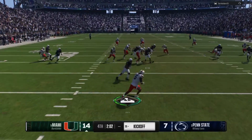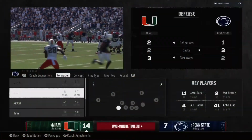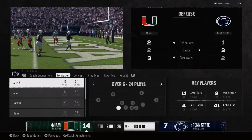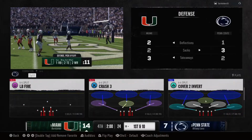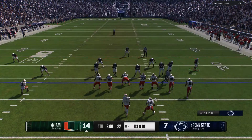Returner looking to create better field position. And the returner will be brought down. So the clock stops as we head into the final 2 minutes of play here. This defense needing to step up and make a play now. And the Miami offense is back on the field.